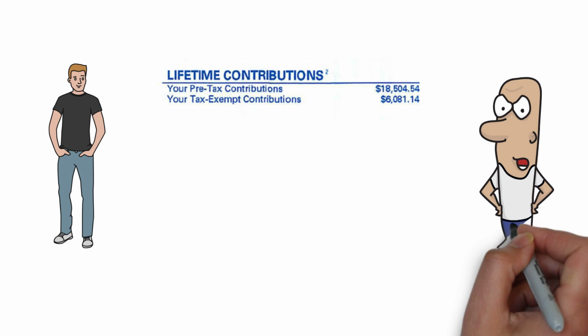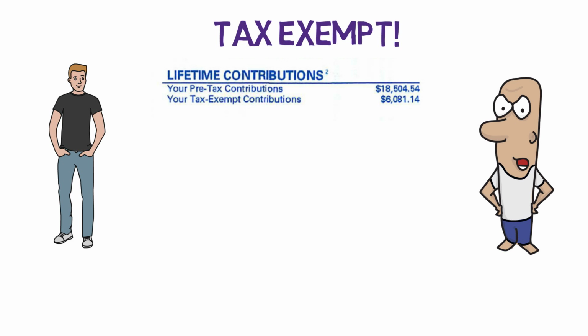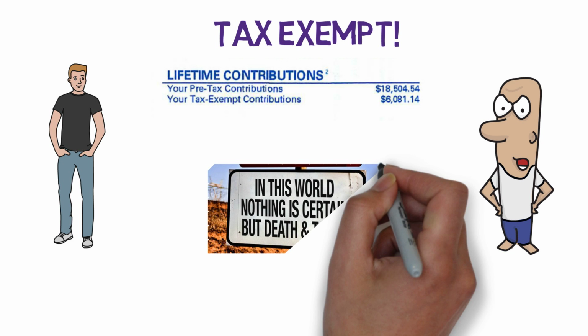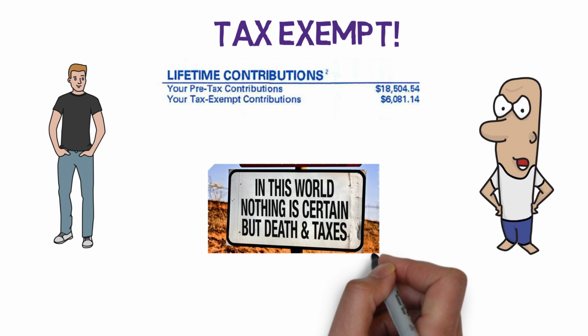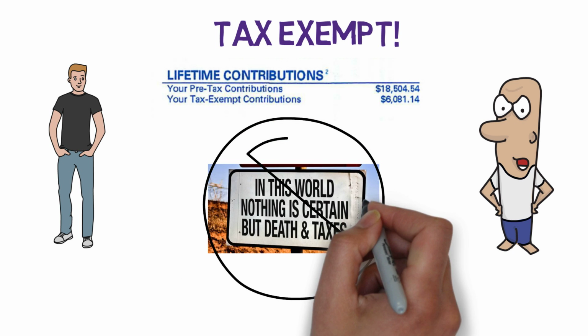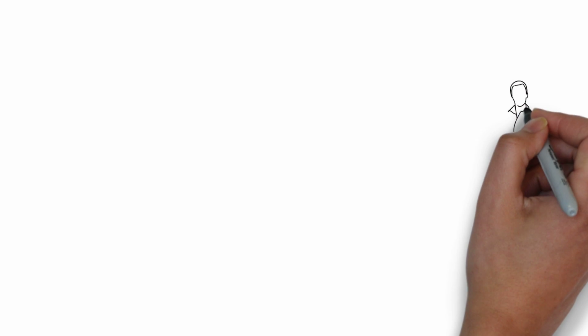Those contributions are tax-exempt, so you are eligible to roll them over into a Roth IRA, and the long-term benefits of this are huge, because the funds you transferred into a traditional IRA will be taxed when you make withdrawals in retirement, but anything you transferred into a Roth IRA will never be taxed again. And since you weren't taxed in the first place, well, you get the idea.